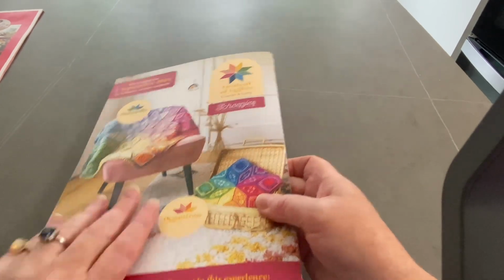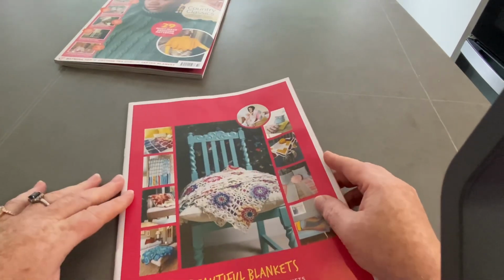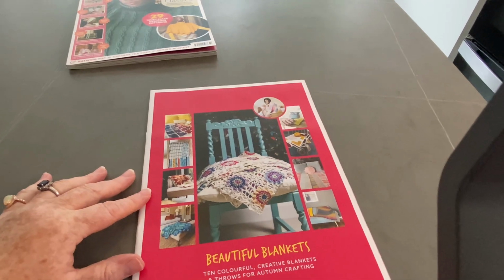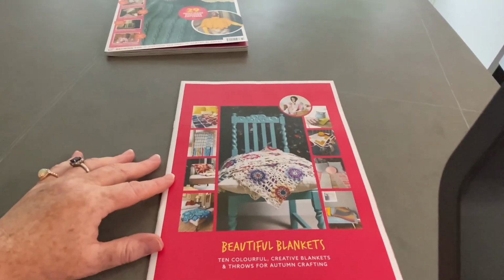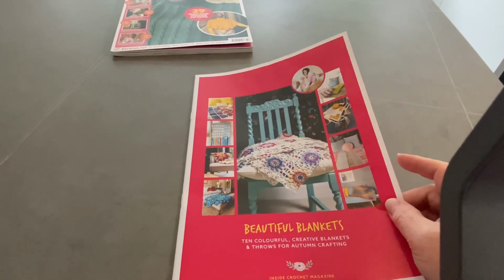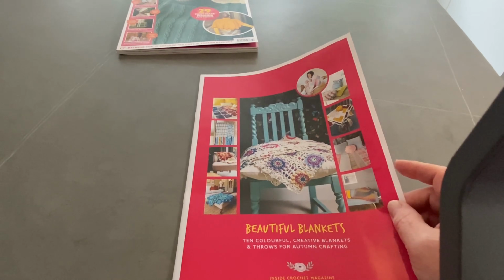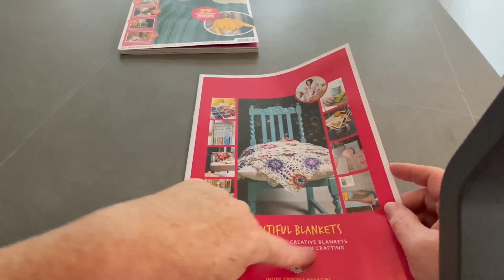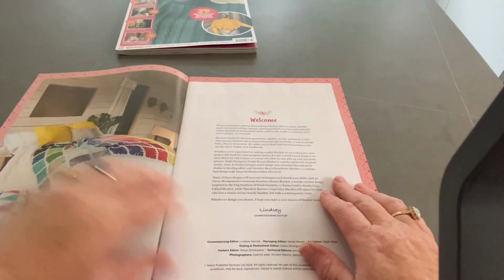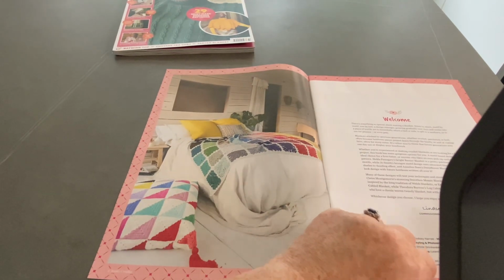But yeah, let's give that over there for a second and have a look at this. Beautiful blankets, the supplement. Just bear with me a second. We've travelled a little way, but not too much. I always go the wrong way. I think I'd know by now. Beautiful blankets, 10 colourful creative blankets and throws for autumn crafting. I kind of read 2 lines at once there and it was merging. Inside Crochet Magazine's supplement. That's kind of cute. I like that. It's a bit sort of fluffy.